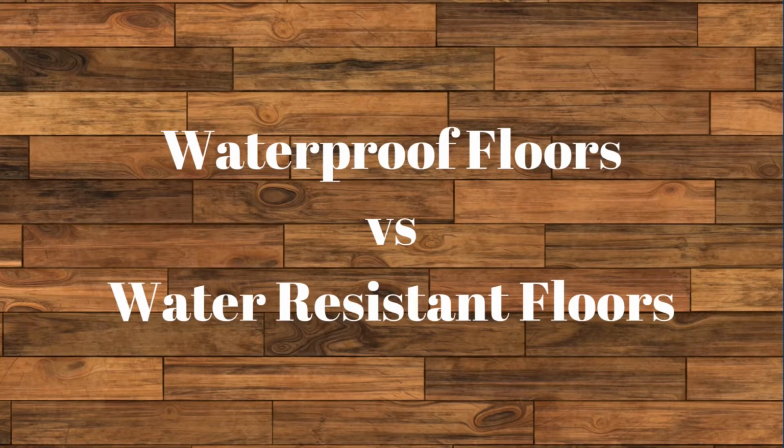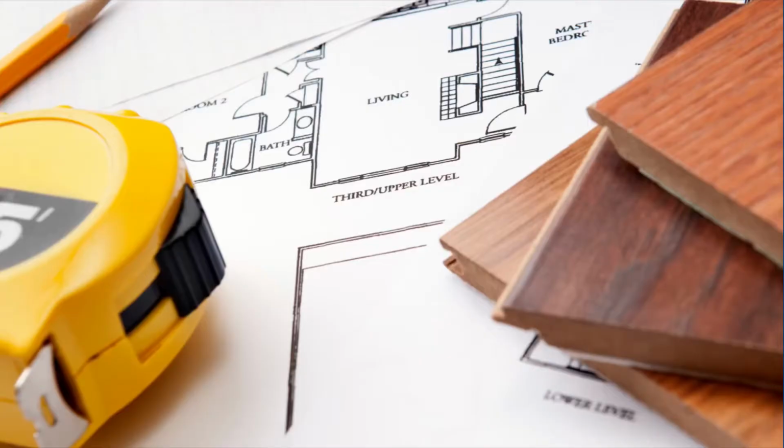Flooring. You've probably seen that a lot of people are advertising and selling it now, and I want to give you some insights on that flooring. What's the difference? What are some options that you have? That way you can make a good buying decision. Let me explain what these two are first.